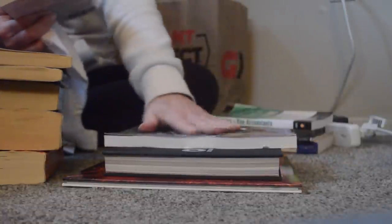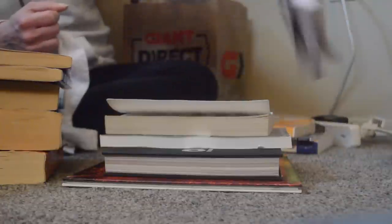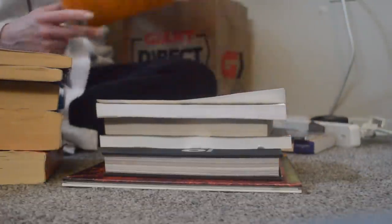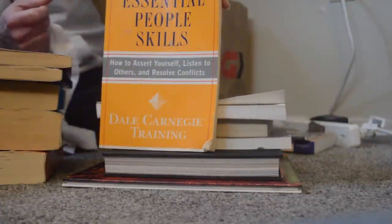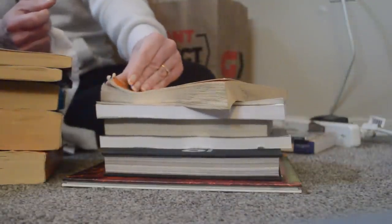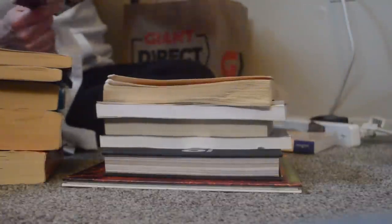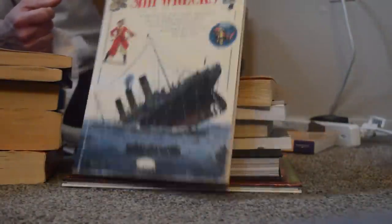And let's see, another true crime one. These are all ones that my mother had given me. This is about accounting. The five essential people skills. Another one my mom read and gave to me. This is all about shipwrecks. I think the kids maybe brought this one home.